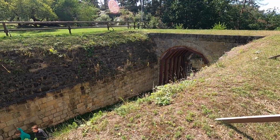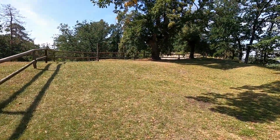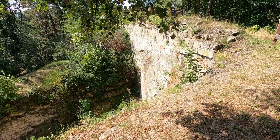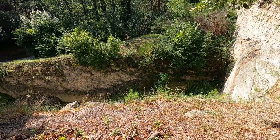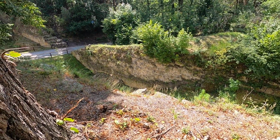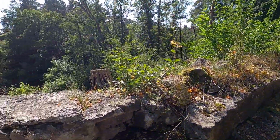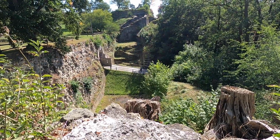Access to the fortress from above. And the defense trench in front of it. Also here, at the main gate to the fortress, there was a drawbridge.